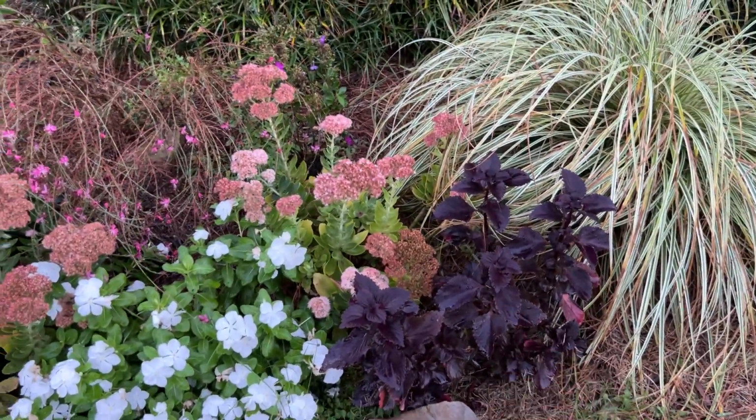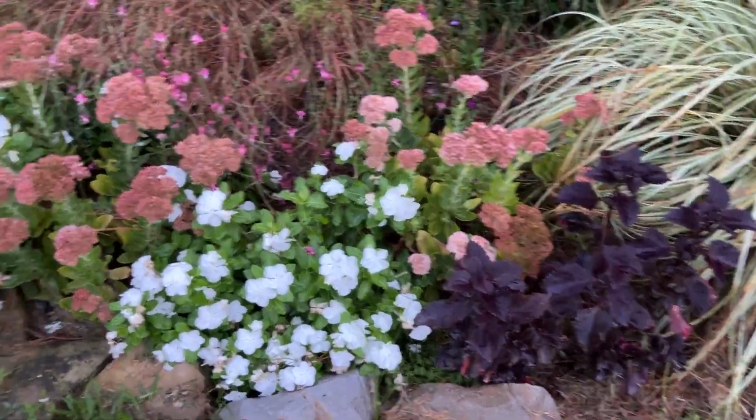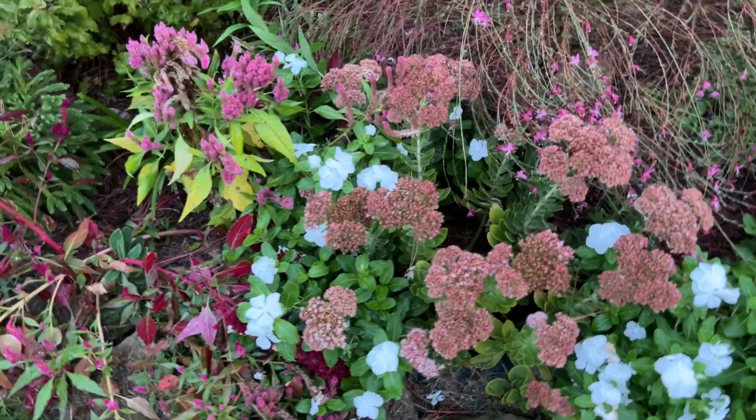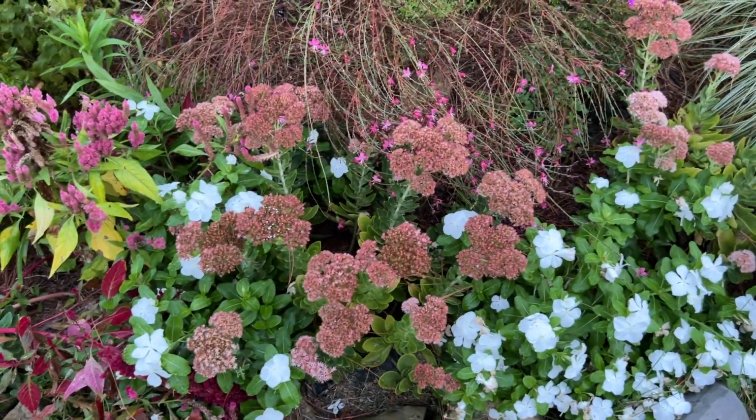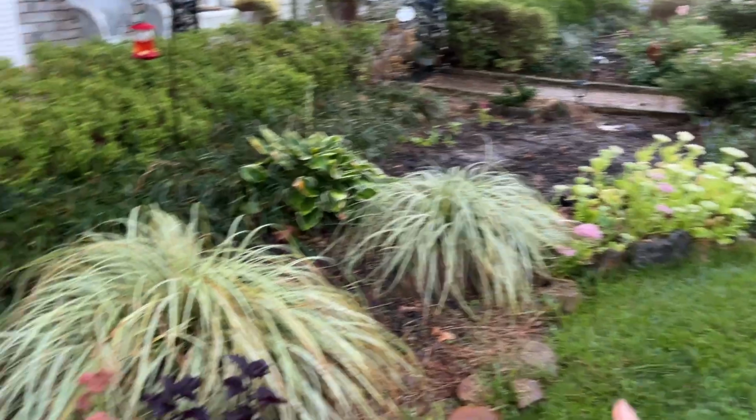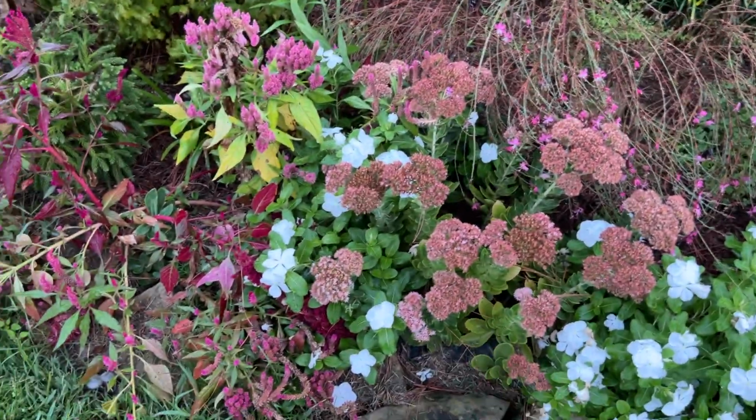That's a coleus. Love the deep purple color. My autumn joy sedum heads have definitely changed. Those have not, but I think that might be a different variety. These definitely have.